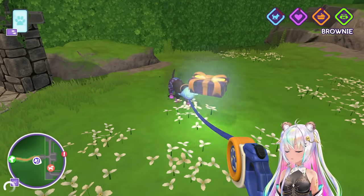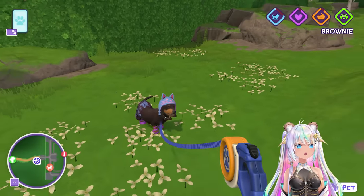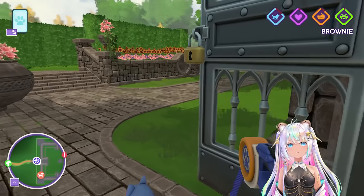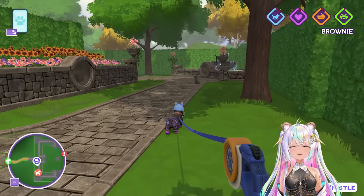There's another new dog on the trail. Oh, and we got a gift. Yes, we got a new ball. That will be fun to play with. It looks like a tennis ball. All right, we got another dog right here. It looks like another corgi. Okay, approach. Approach carefully.